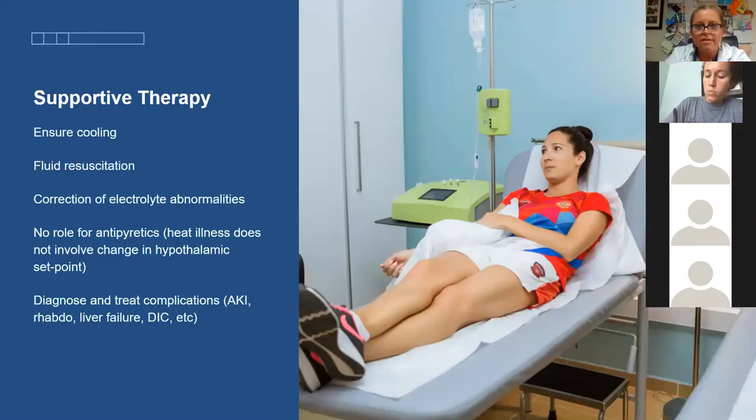Supportive therapy. I thought this picture was so funny. I don't even know. What is that machine? What is the green machine? I don't know. But supportive therapy.